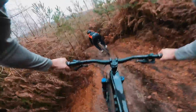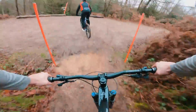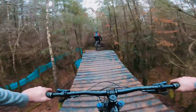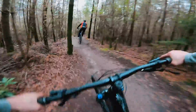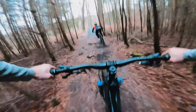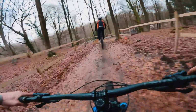My word. That's a sick bit of track. Oh, here's the slopestyle section. Whale tail. Oh my god! That was rough, I got it all wrong. This is one of my favourite tracks ever. So good. Tree stump. Unavoidable gap. Yes. One more.